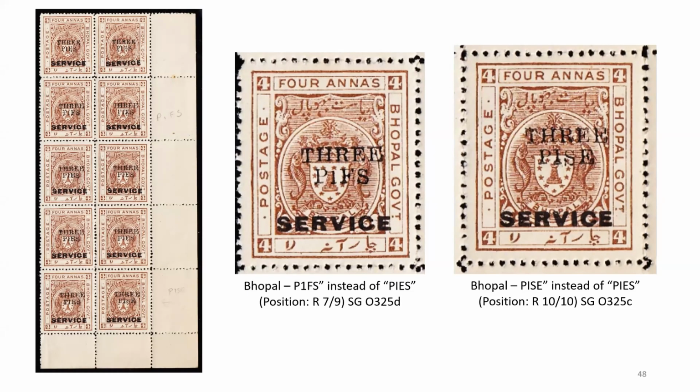Here we have an interesting error where it has the word P1FS instead of PIES. And in the same block, we have another error where it reads PISE instead of PIES. So the letters are transposed.